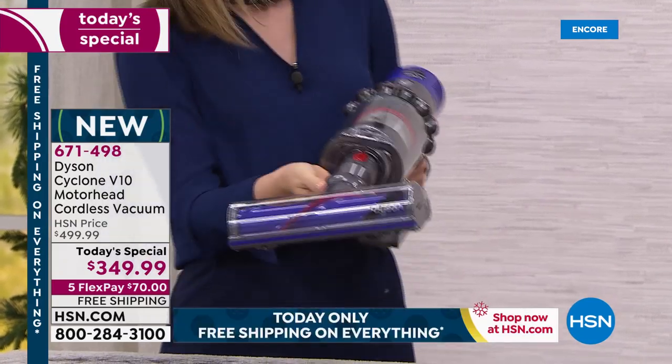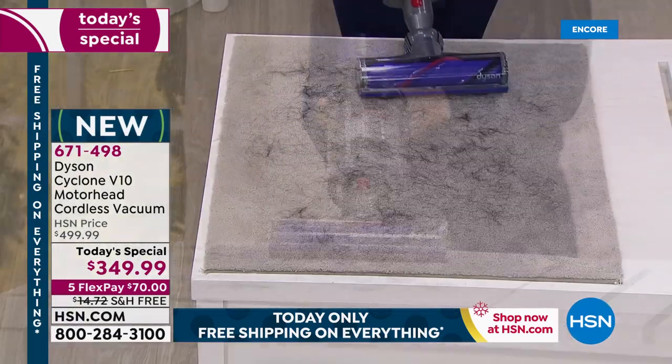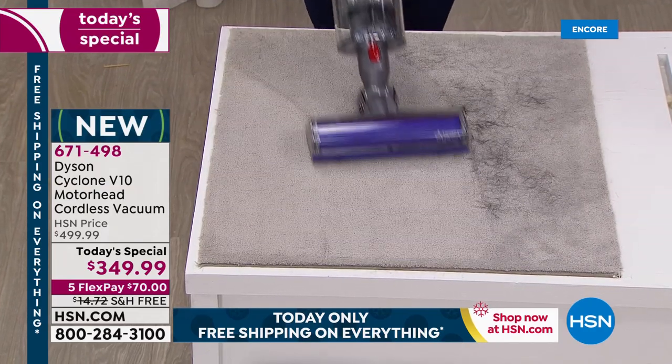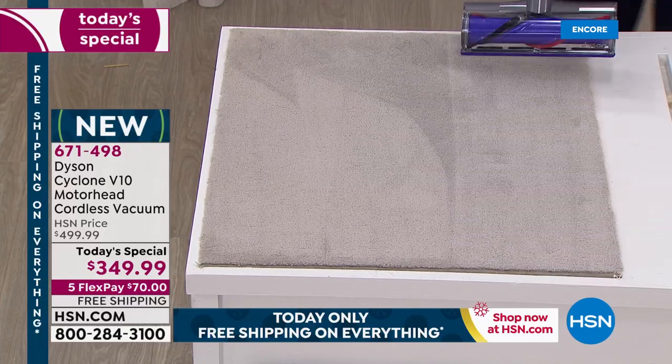Look at that. So now you've got two motors working for you. Cool, in the handheld range. On your stairs, those little bitty areas, even if you're going around the Christmas tree, all those little pine needles that fall off. I know we are busy.